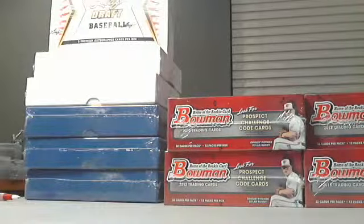Angels, Michael Snyder. We have Mason Williams, mini refractor for the Yankees. Carlos Correa, Chrome, Yu Darvish, Manny Machado. Another mini. Their mini refractors are like the solution to all the problems in Bowman this year. Chris Stratton for the Giants. That is it.